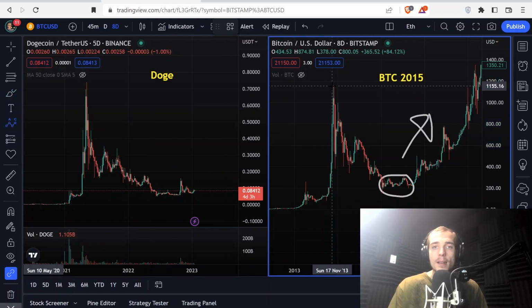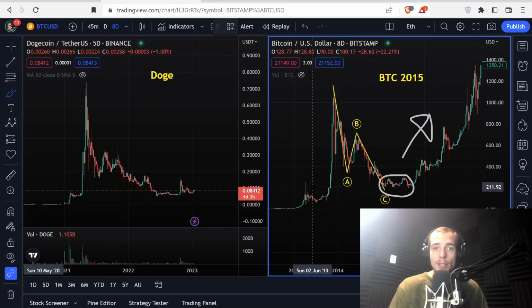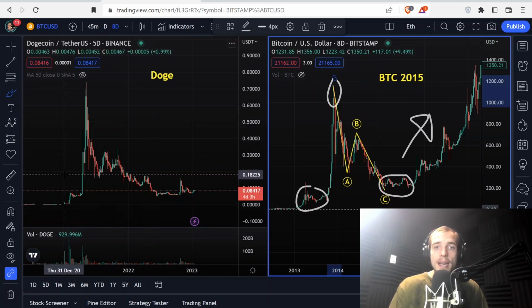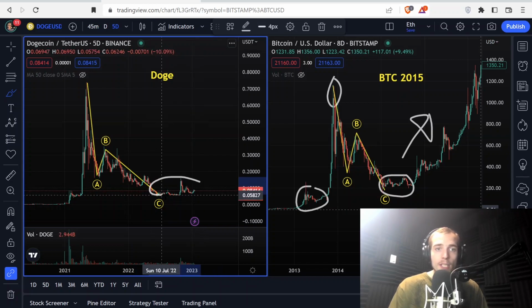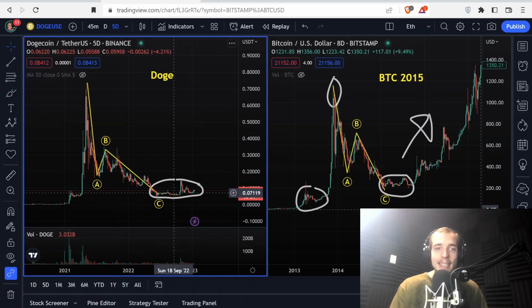Now you can see here on Bitcoin on the right, there's an A, B, C correction. Before that ABC correction, we have what's called a first sell-off pattern, where the market dumps, then you get a parabolic run where it pumps really hard, and then an ABC correction. If we look at Dogecoin today, you can also see an A, B, C correction, ranging between about 6 cents and 14 cents. Just like how Bitcoin was ranging between $180 and $300, Dogecoin is ranging between 6 cents and 18 cents.